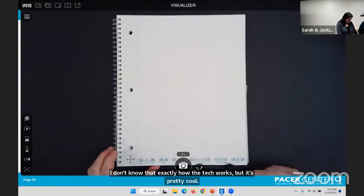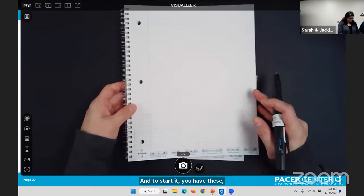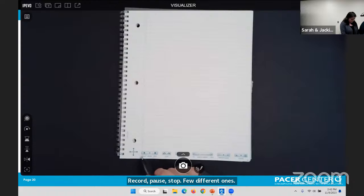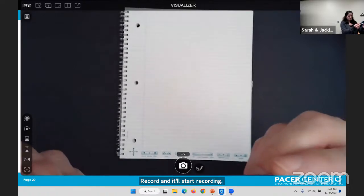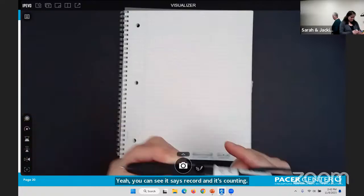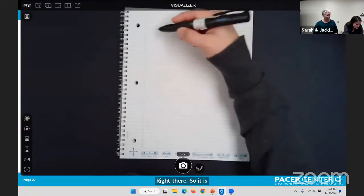And to start it, you'll probably see it, you have these little symbols down here: record, pause, stop, a few different ones, volume. So you can just click on record and it'll start recording. Yeah, you can see it says record and it's counting right there. So it is recording what I'm saying, and this is going to be on your test.